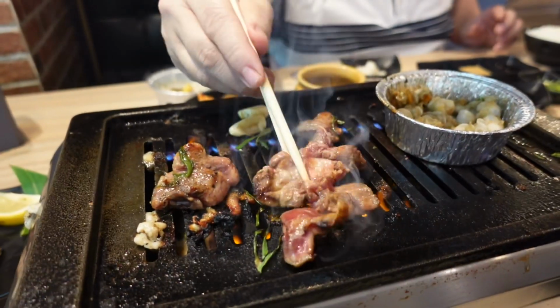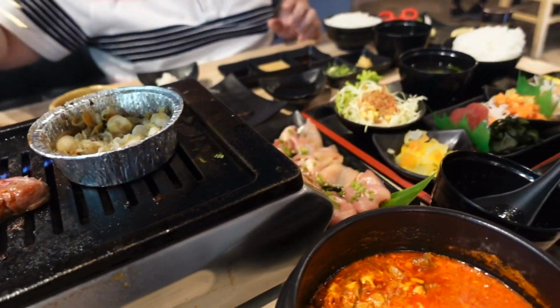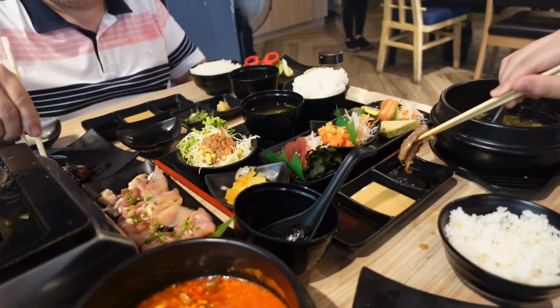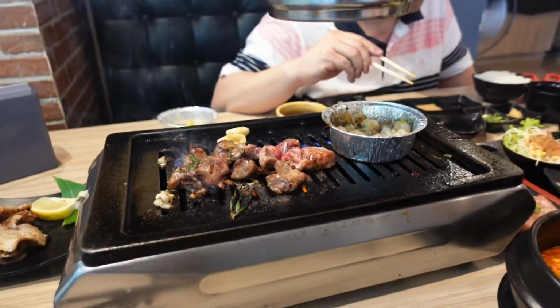Like, my dad and I and my brother, we all agreed that the meat's quality was just overwhelmingly great. So, this is us grilling the beef and the scallops as well. And this is what's left of it for us. And wow, it's really delicious. I really, really like it. Now, it's time for the scallops.